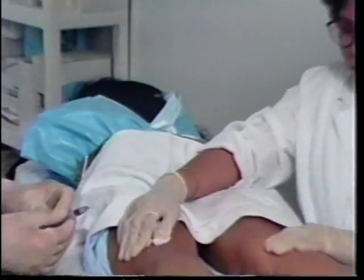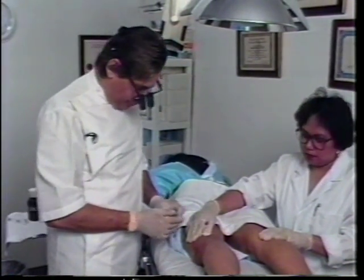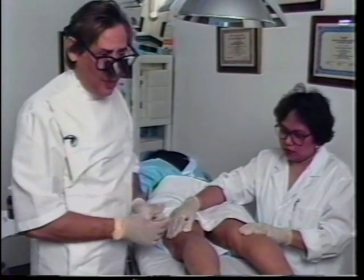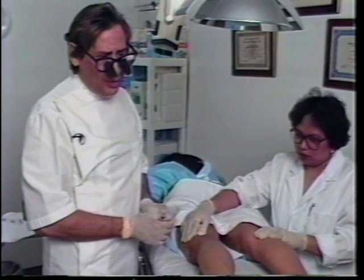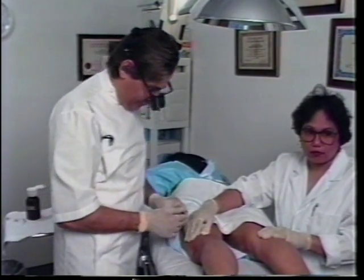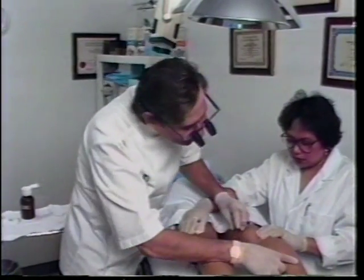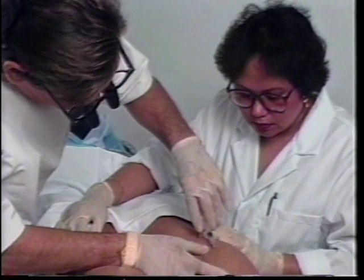Putting some pressure on it, and then the patient will wear special support stockings for 3 days, which we give to the patient. In addition, we give the patient an increased dose of oral vitamin C, which seems to enhance and strengthen the blood vessels that we treat. And there are some isolated blood vessels also that we're doing.